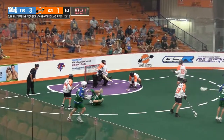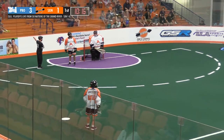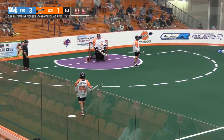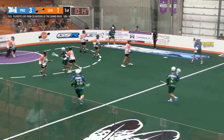This is Drimmy going with the behind the back shot. A nice take. Another isolation opportunity and a back in call by. It's going to go against Six Nations here. So Peterborough going to have another opportunity to dial up some offense. Coyle's going to bring this thing in here over to Wood.